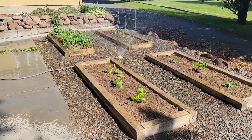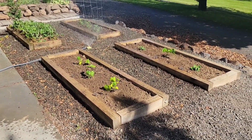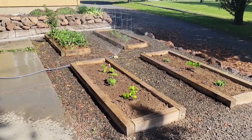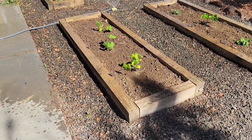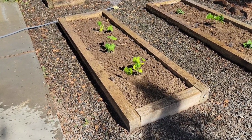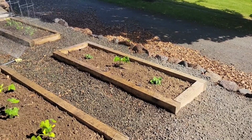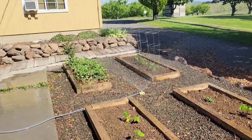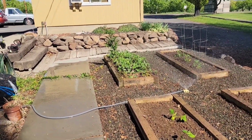I've got a sprinkler set up that's on a timer over against the wall there. It'll go off twice a day, 15 minutes. I can adjust that up or down as needed. In this bed here, I've got three pumpkin plants. In that bed, at the ends, I have peas. In the middle, I have green beans. Way over there are the tomatoes. And then we got the strawberries.